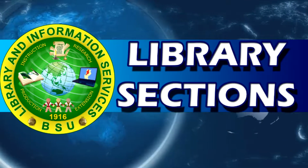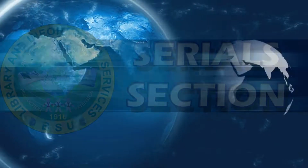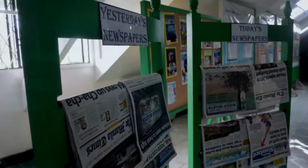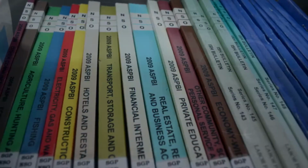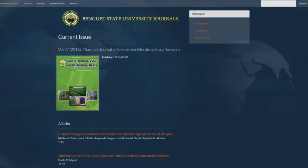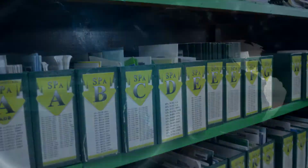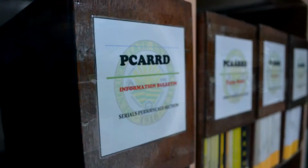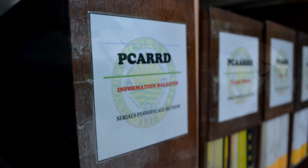Library sections. 1. Serials section. This section contains all local and foreign journals, magazines, and newspapers, vertical files, and other continuing resources. Electronic journals are also part of the periodical collection. Indexes both in print and non-prints are available to aid the researcher on the use of the collection. Some periodicals are already bound.